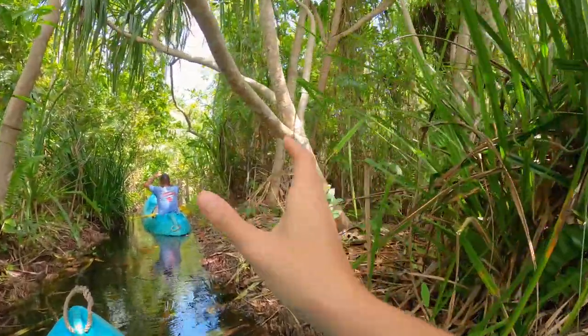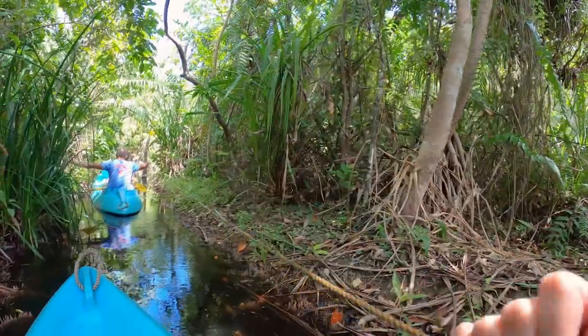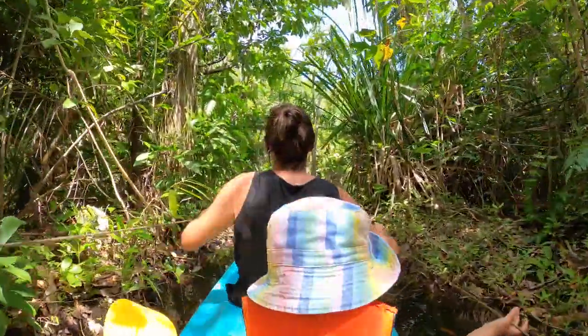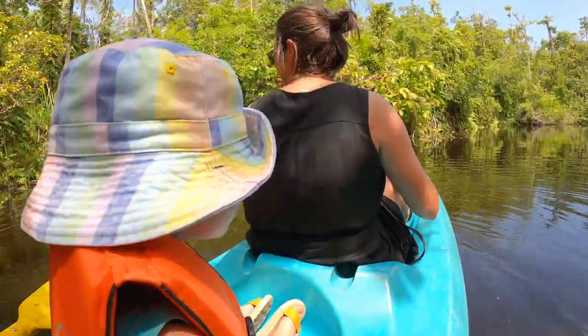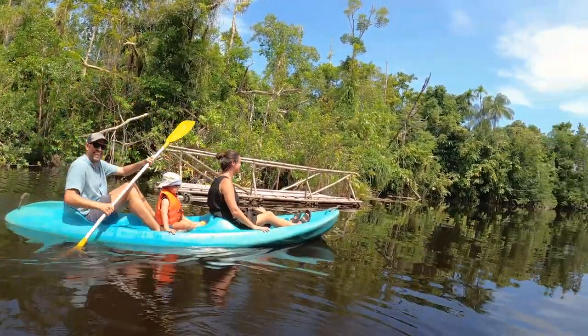Now we're going into an area that barely fits the canoe, and I think we're gonna hold a rope to get through. Oh, this is cool. Got it? There we go, guys. Yeah. Enjoy.